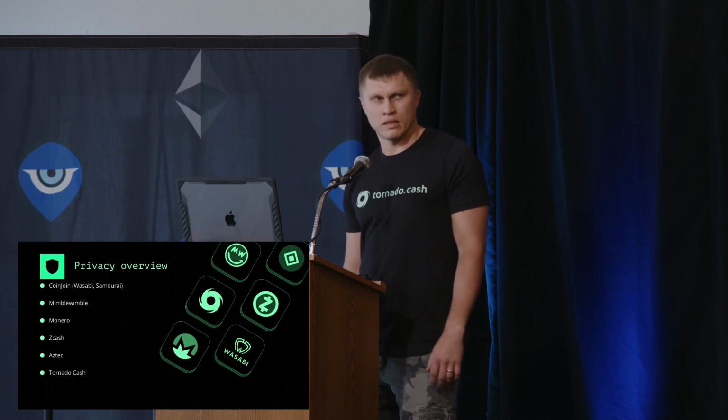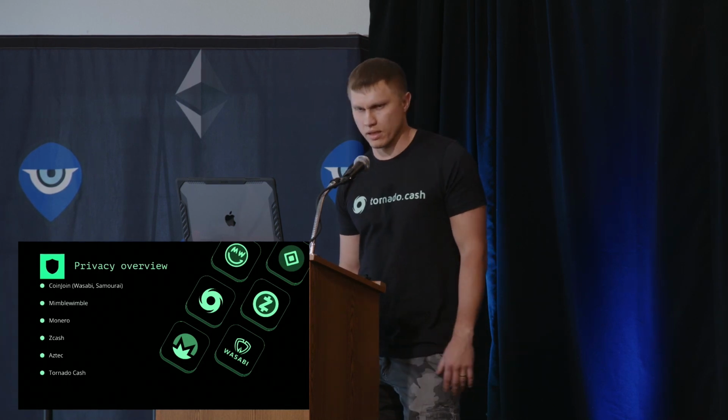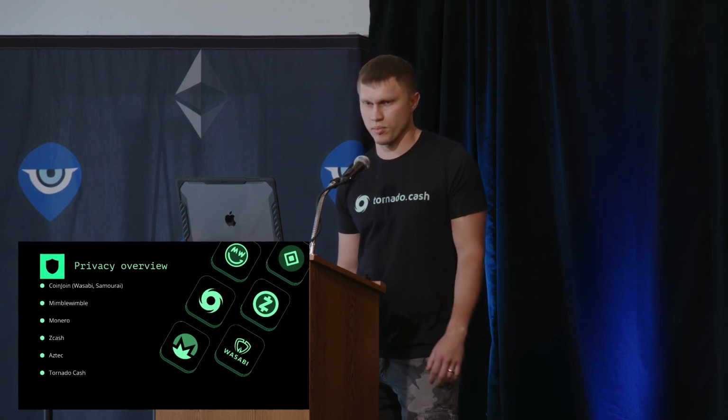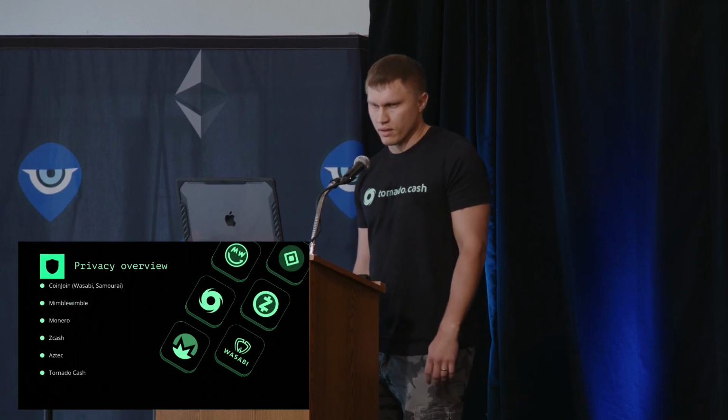Zcash, very strong project with extensive research, very good polished product. The only problem, it's not a DeFi project. It lives on a separate chain. But overall, the tech is perfect.